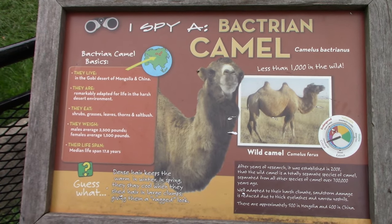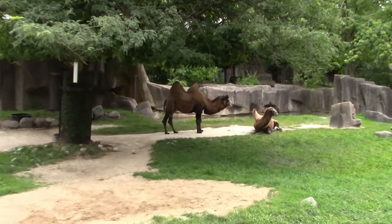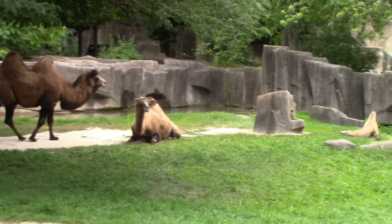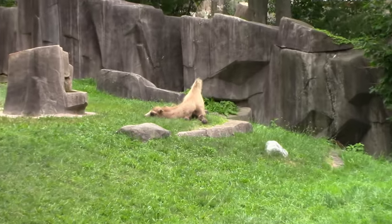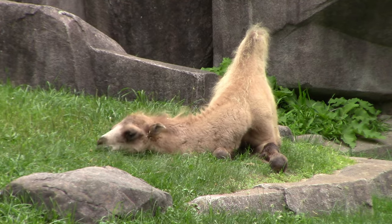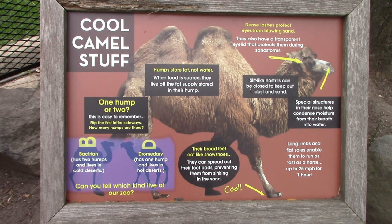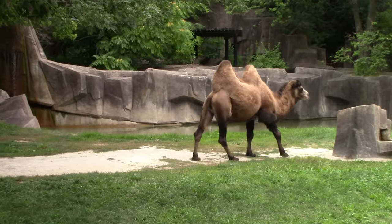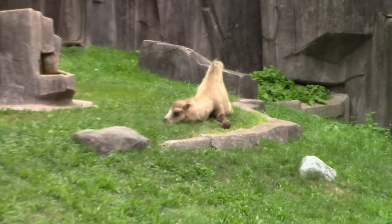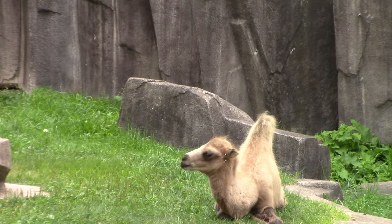We got a Bactrian camel. Oh, got a little baby also. Oh, wow. Got cool camel stuff. Yeah, it's definitely the male. The baby is so cute. It's my first time seeing a baby camel.